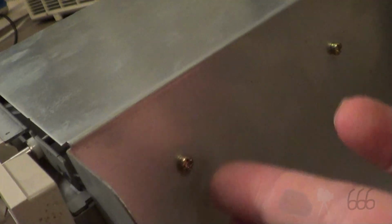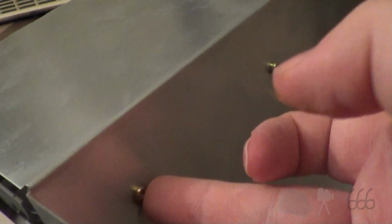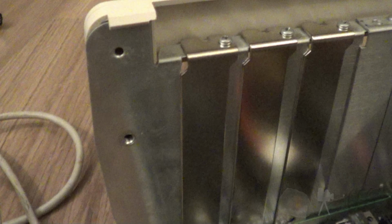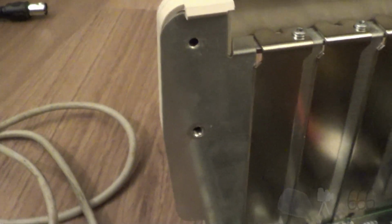Now I wonder if there's more on the other side. Yes. You can see there's these here. What you used to have to do, and this actually lends credence to the fact that this is not actually original to this machine, because these are the original screws, these are very not. Here you can see I've added some slot covers there. Those were difficult to get in there. I hope I didn't punch through the board. Because, yeah, that wasn't easy.